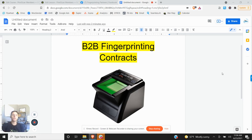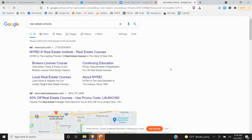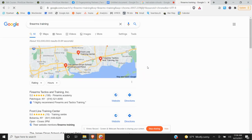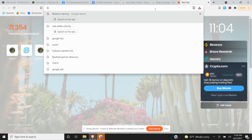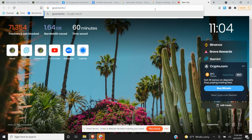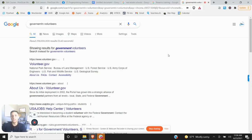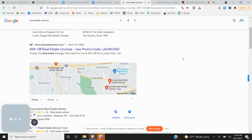So specifically, what we're going to go over are 2 to 3 types of businesses where you can pitch these services to, no matter what state you live in. So we're going to open them up in another tab here. We're going to go with real estate schools. We're going to go with firearms training. Sometimes this is going to be state specific. Then we're also going to go over government volunteers. And here's where this is going to get pretty specific, is government volunteers with usajobs.com. So first, we're going to start with real estate schools.